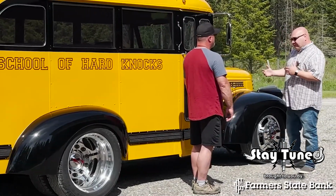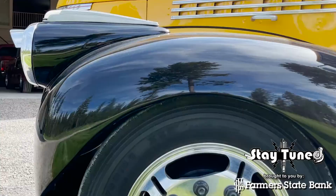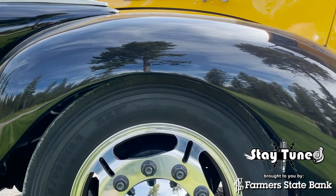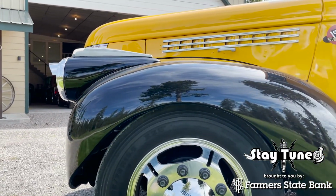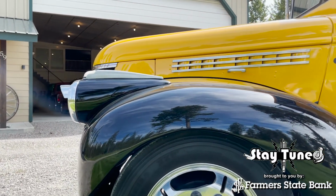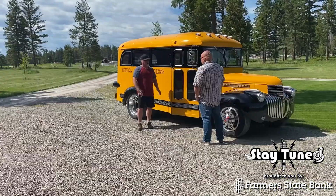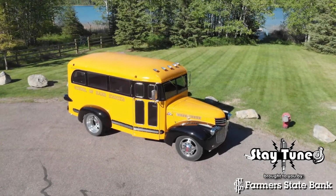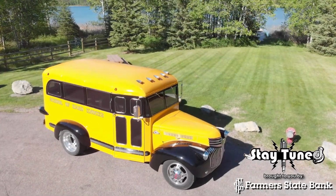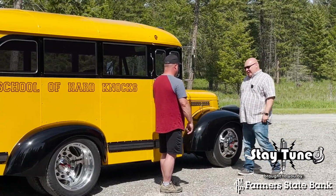You were telling me about the fenders, so you actually used a front fender for the rear fender. I did, yeah. The front fenders needed to be widened, so I cut them, not really down the middle, but about through the middle of the headlight. I took that outer piece off and put it on the rear, and then I had another set that I cut farther out and put on the front. That gave me the wider fenders on the front. Well, I think it looks really cool with the 22s on it as well.